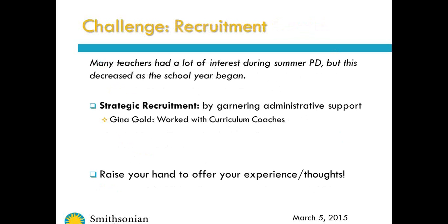So recruitment. This is the second most popular issue that PLC leaders face. What I read over and over again was that many teachers had a lot of interest during summer PD when we were pitching and really trying to champion the PLC program in the very beginning. And then as the school year began, teachers had a lot of things coming at them, as we all know happens in the beginning of the school year. So there were a lot of interested people in the beginning that started to wane with all the different commitments that teachers have to meet.